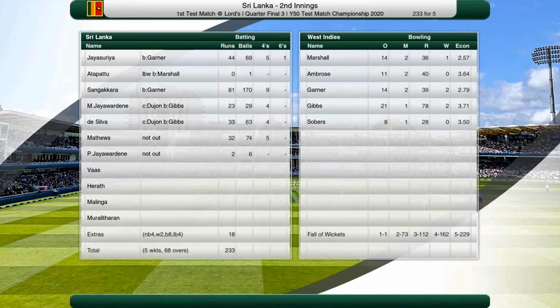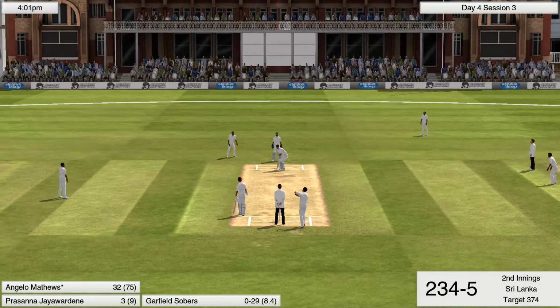Kumar Sangakkara batted beautifully, but unfortunately for him and Sri Lanka, he is out for 81 on the stroke of tea. Mahela Jayawardene and Aravinda de Silva batted well, both given out to controversial decisions, caught behind the wicket off the bowling of Lance Gibbs. The West Indies had some moments of worry in that session, especially during the nice partnership between Sangakkara and Angelo Matthews, but they will still feel that they are ahead in this match and are favourites to win.